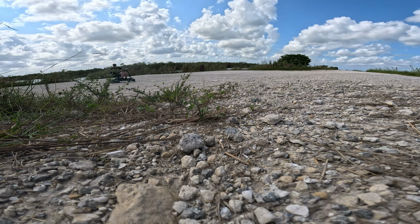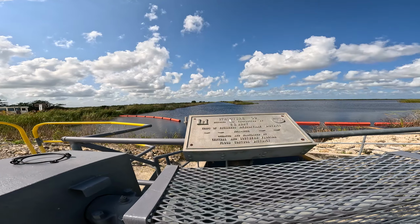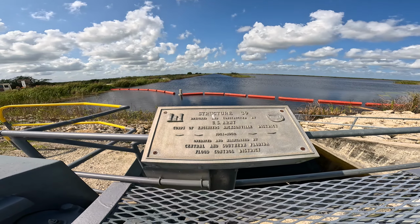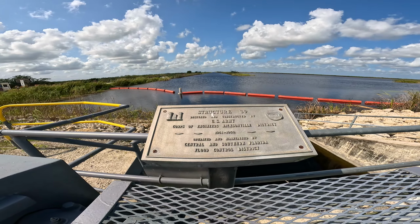So I was telling you guys about the structures out here, and this is structure 39, and it says it's designed and constructed by the U.S. Army Corps of Engineers, Jacksonville District, 1951, 1952. So this has a good amount of history here. So we have our water professionals behind us. We want to get out of the way so that they can do what they need to do.